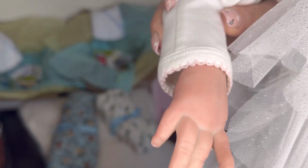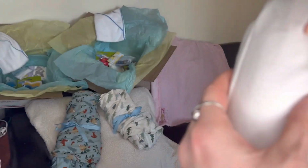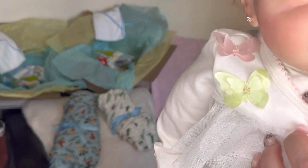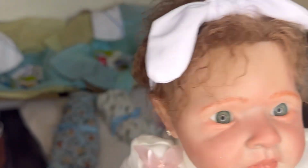I'm not going to completely get her undressed. I've already done a video on that, so I'm going to link that video in the comment section so you can look at it. But she has three-quarter limbs, so it goes to here on her, and the legs go to here on her with the cloth body, and the rest is vinyl, okay? She is coming in this. She's got socks on. They're ruffled socks underneath, and she also has a onesie on her, too. But look at that beautiful face, you guys. I named her Aurora Star. And look at the hair, you guys.